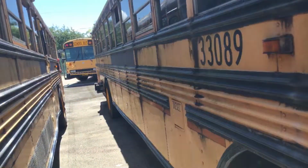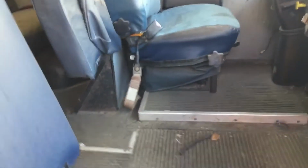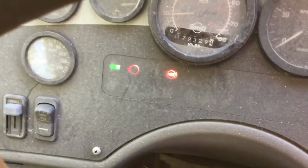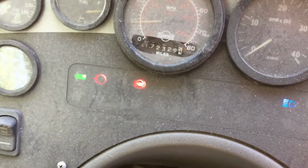I installed 2 batteries back there, and what I'm getting here is all the lights are turning on the dashboard. Leads me to believe that it may have electrical issues. It may have something shorted out. There are the miles, 172,000. It does nothing.